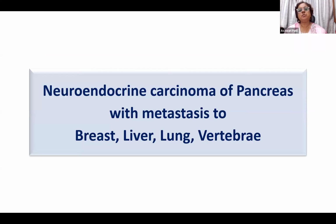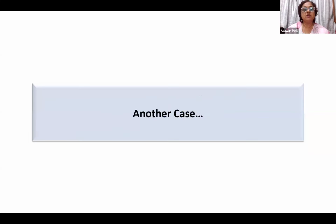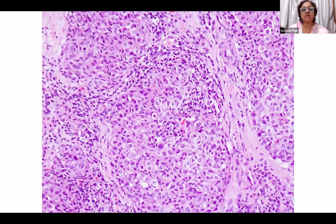Now this is very easy to miss. So any deviation from the usual morphology in invasive breast carcinoma, we should think about other malignancies. We should think about any metastasis from an extramammary site. So one more case we had, a similar case.